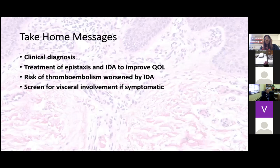the variability in the presentation. The cornerstones of treatment are of that of the epistaxis and the iron deficiency and anemia related to that. That will improve the quality of life for the patient quite dramatically. And the risk of thromboembolism is worsened in the case of the iron deficiency anemia. So you want to get a good tight grip on that leaking tap. It's also important to screen for visceral involvement if the patient is symptomatic and treat accordingly before complications arise.